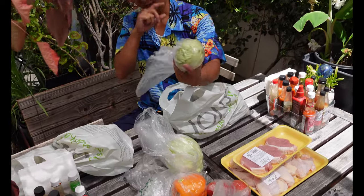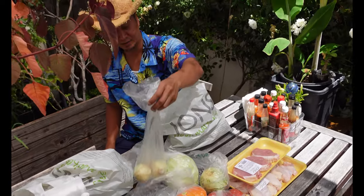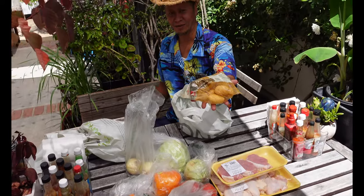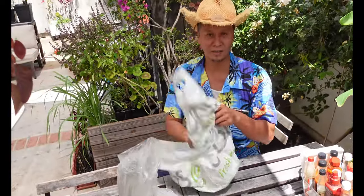And Mexican squash. Okay, squash. Sounds good. It's a lot of healthy stuff. And some onions. More onions, okay. And we got potatoes. Yellow potatoes. All right. So I was supposed to take all this and put it together into something good.